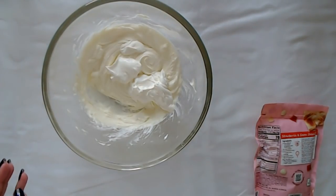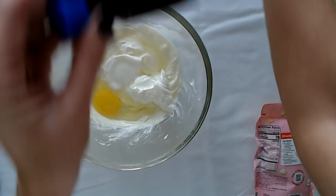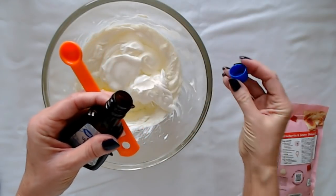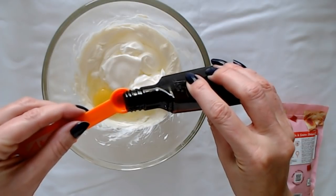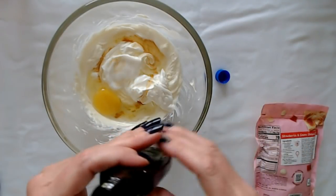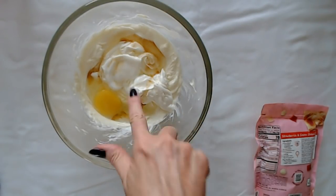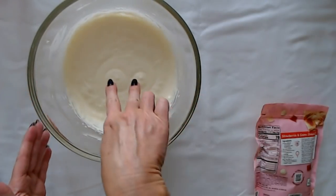There's the sour cream and the egg. And we need 1/4 teaspoon of vanilla extract. Just a little. Quarter teaspoon of that. So it says to mix this, and then we're going to add the flour after this has been mixed in. Wow, look at that. It has 2 happy little boobies right in the middle.